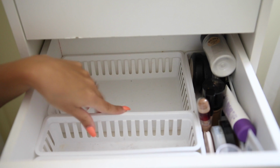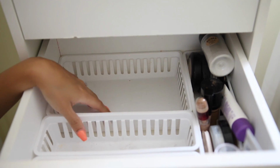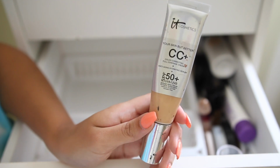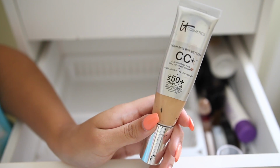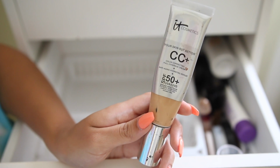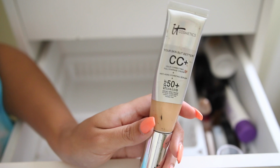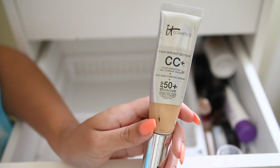These little containers that I have inside this dresser piece, I actually got from Walmart, if you're curious. A Cosmetics CC cream. I love this. It's such a great full coverage CC cream. It makes your skin look so beautiful and so airbrushed, but really lightweight on the skin, so I'm definitely going to keep this. I have a little bit left. I need to buy another one, but I love this BB cream, or CC cream.